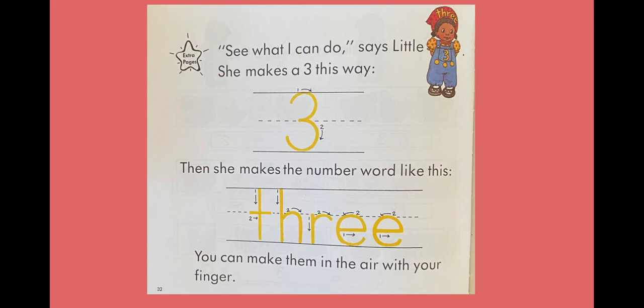I hope you enjoyed learning about the number three, what three looks like, and how to write three, and how to count three. The end.